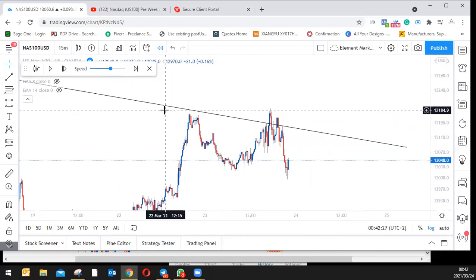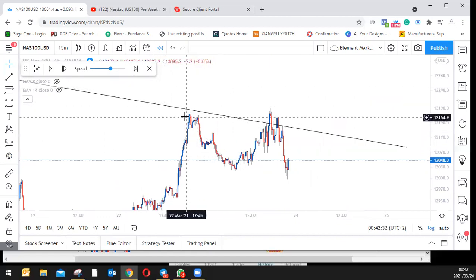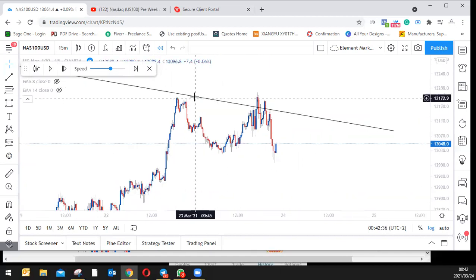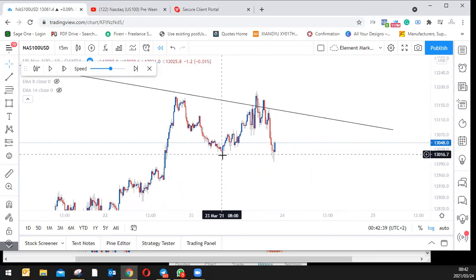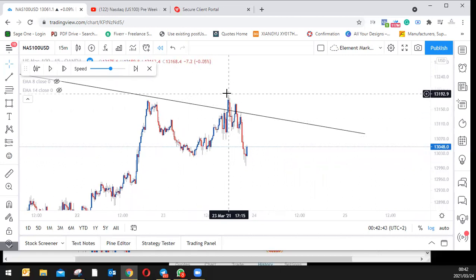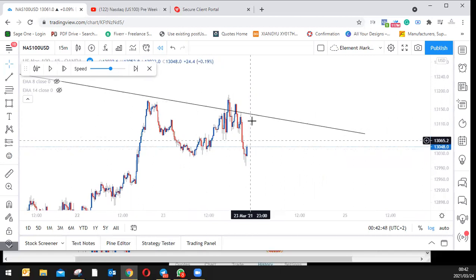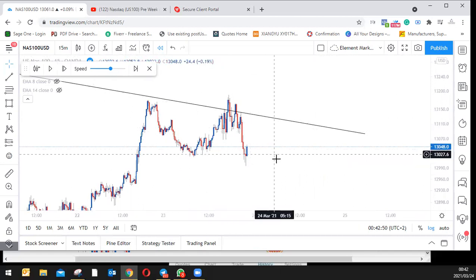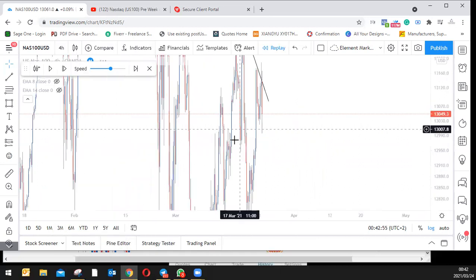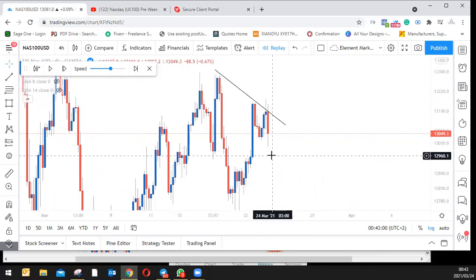Because you must remember there's a lot of liquidity above this zone right here. Stop losses, guys selling here, stop losses just above here. A lot of people buying here, stop losses just below this, and look what the market does. It just goes, grabs the liquidity, and now it's going to play around here, but I am expecting a proper downward movement to low regions tomorrow or today. See, it's already 1:45.